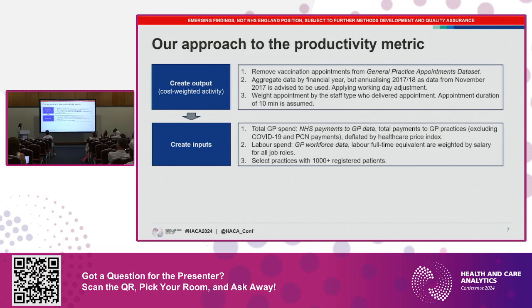Then we're creating our inputs, so we've got two key inputs. The first is total GP spend, and we're using NHS payments to GP data for this. There's a field called total payments to GP practices, and this excludes COVID-19 and PCM payments. We deflate this by a healthcare price index. And then our second input is labour spend, and this uses GP workforce data. We're taking the labour full-time equivalent and weighting this by the salary for all the job roles. And then we're selecting practices that have over 1,000 registered patients.